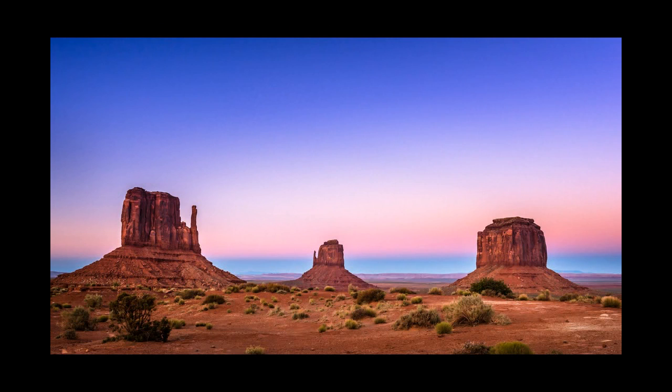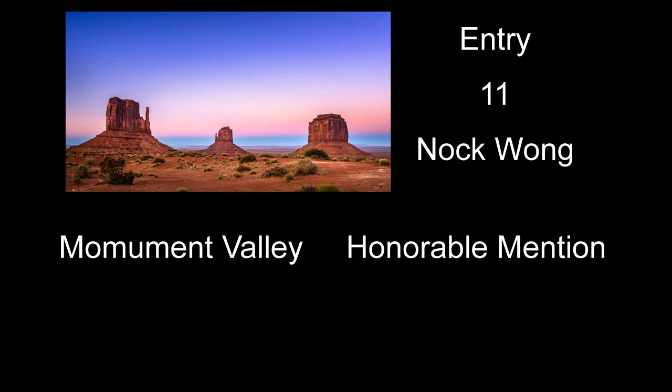Monument Valley. Beautiful scene, nice composition, shot at a great time of day. The sky seems a bit oversaturated. I would like to see a little bit more punch in the foreground. Honorable mention and 11 points for Nok Wong.